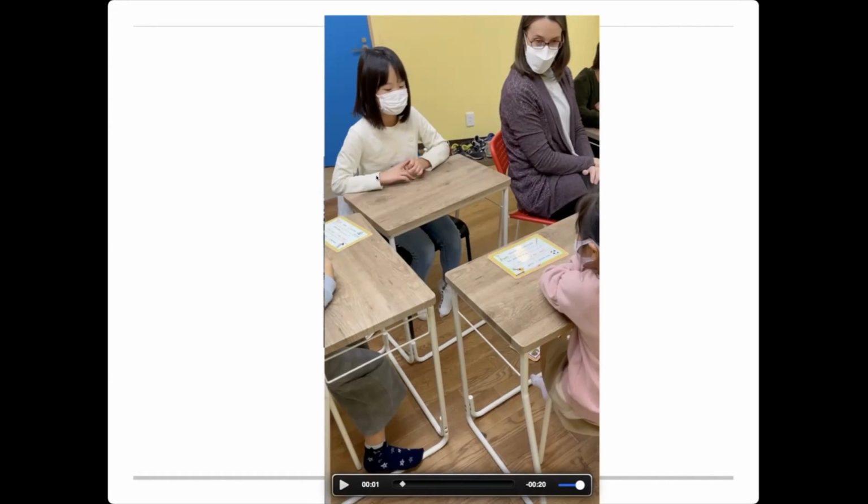As much as possible, we don't want the children holding the materials. And that's pretty obvious because I don't know why, but for whatever reason, children always have to bend or pick at the edges. And we'd rather, since we spent the time actually printing these out and laminating them, we want them to actually be nice. Okay, so the teacher is basically in the middle.